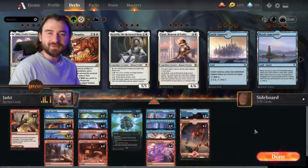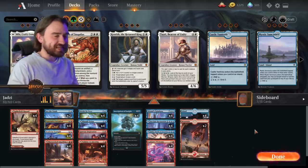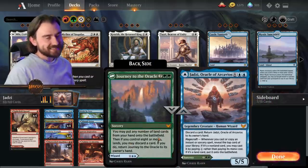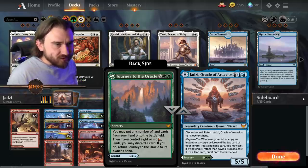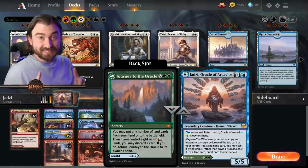With those nutters out of the way, today we're playing Strixhaven, of course. How does this relate to nuts? Well, this deck is nuts. When we go off with the new card, of course, which is Jadzi, not to be confused with the game. Jadzi is her name, Jadzi, Oracle of Arcavius, a beautiful name. So this guy, as many guys in Strixhaven, has Magecraft.